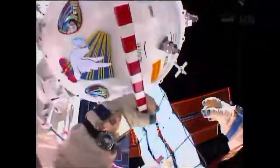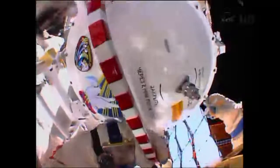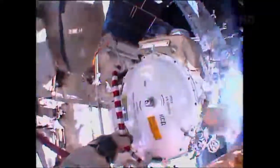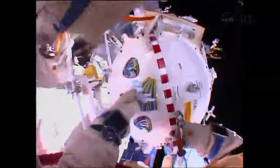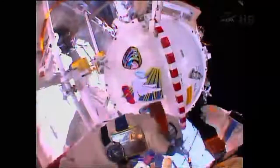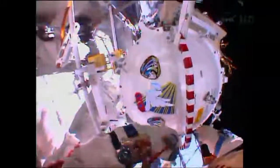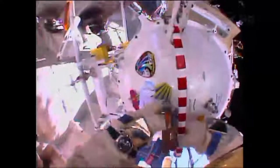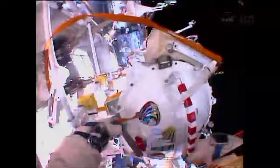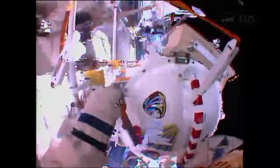Close the valve, Sasha, and you may translate back to the service module. Okay, let's be clear. Sasha, it is better for you to translate to the clamps when you go back. By that time, there might be telemetry already.